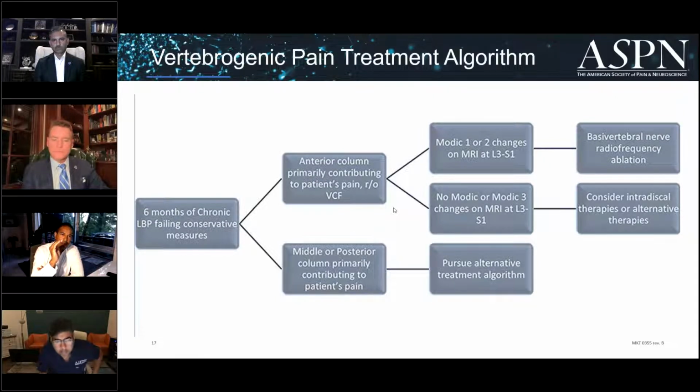So if you imagine flexing forward, the front of the spine is taking the force or the pressure, and if that causes pain, it means the pain generator is somewhere anterior to that fulcrum, meaning it's either the vertebral body or the disc. If you rule out vertebral compression fracture, which you can by imaging, then you identify whether they have Modic changes 1 or 2 or not. If they have Modic type 1 or 2, they are a candidate for basivertebral nerve radiofrequency ablation. If it's Modic type 3 or there's no Modic, you may consider some of the things that Dr. Jafrida and Dr. Beal were talking about, which is intradiscal therapeutics, whether biologic or whatever else.